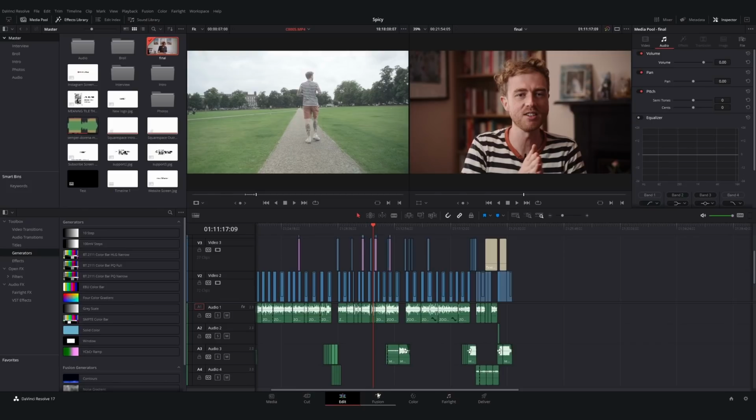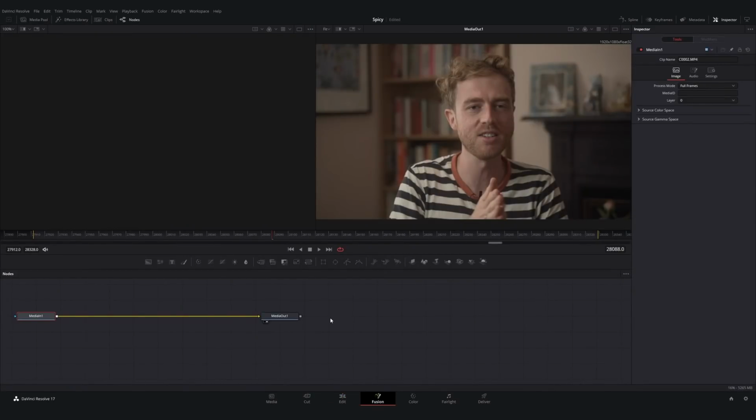So if I go one tab to the right after I build my timeline, I am in Fusion. Super honest, I don't use Fusion at all. Fusion is for special effects. I never use special effects in my videos. Like I said, everything's clean cuts. So I just skip over this and I go straight to color.